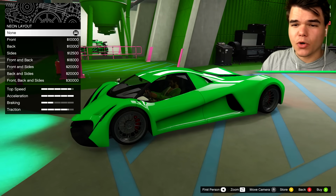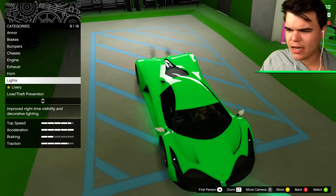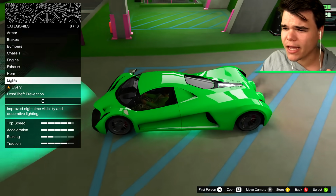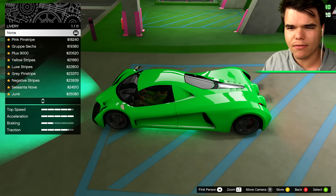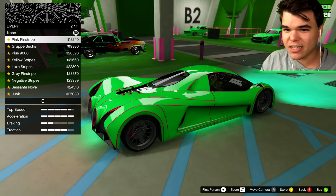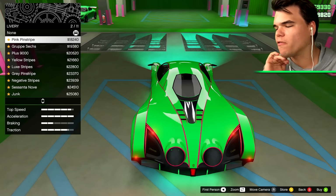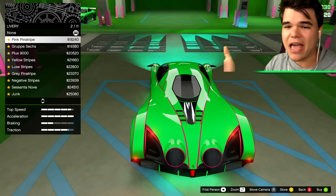Whatever. Neon kits, we're obviously going with front, back, and sides, and the crew color green. Mm-hmm. Now, I do want a little bit more variation in it. I think it's too green right now, so hopefully we can put some cool stickers on it. Let's have a look. The pink pinstripe. Whoa! This is like a Tron look. This is dope. I wish I could change this pink color to green. Then I would have blacked out the entire car, and that would have worked out.